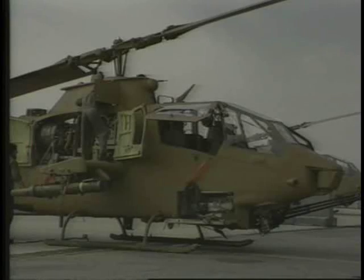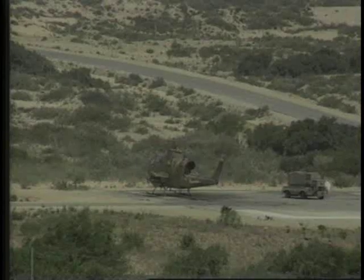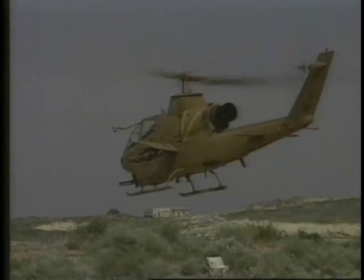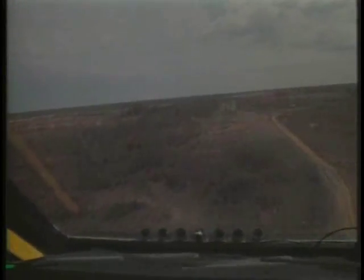The Bell AH-1 Huey Cobra provides support for air assault operations. There are 2 types of helicopter, the gunship and the scout. Small arms fire provides the greatest threat to the assault helicopter as it arrives at the landing zone. Gunship helicopters, like the Huey Cobra, provide suppressive fire support at all stages of the assault.